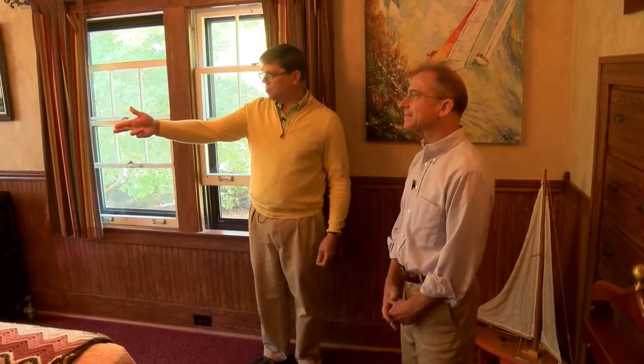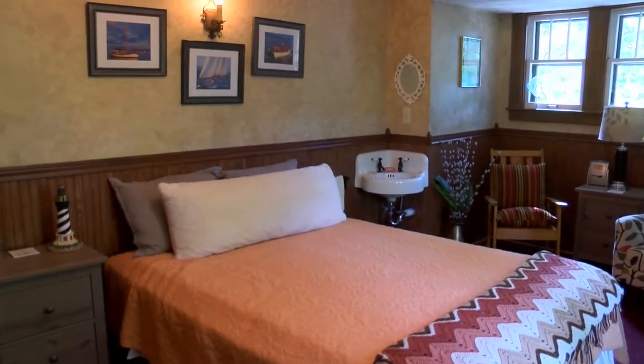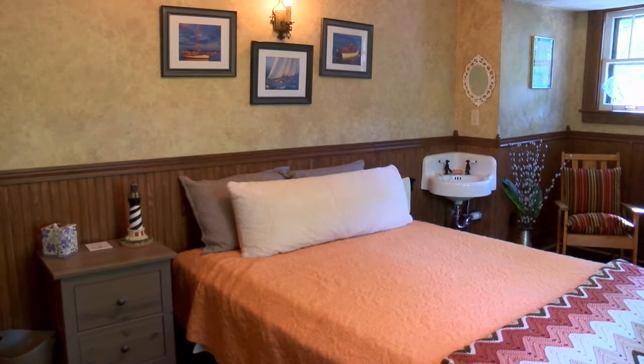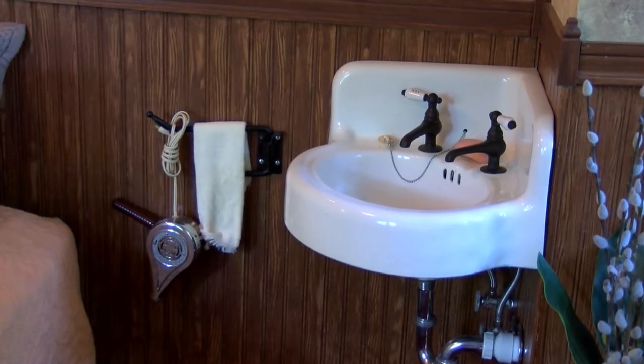The sink in the corner would be used for your guests to wash up. This was an era when you didn't necessarily take a bath every day, so being able to wash your face and wash your hands in the room was considered a convenience and a luxury. That certainly was an improvement over a wash stand. Exactly.